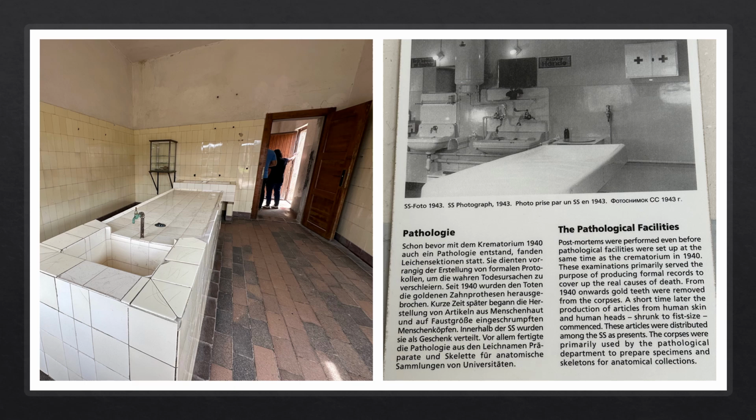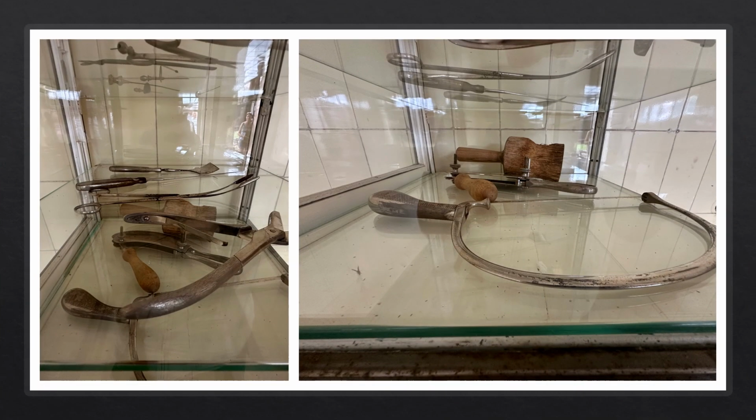From 1940 onwards, gold teeth were removed from corpses. A short time later, the production of articles from human skin and human heads, shrunk to fist size, commenced. These articles were distributed among the SS as presents. The corpses were primarily used by the pathological department to prepare specimens and skeletons for anatomical collections. Some of the medical tools used are displayed in these cases.